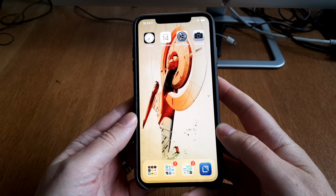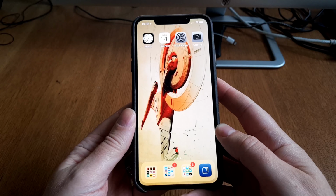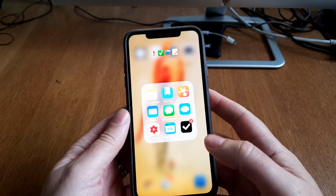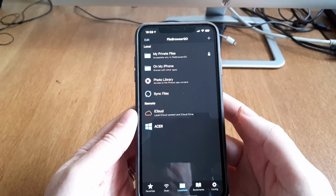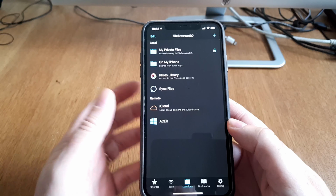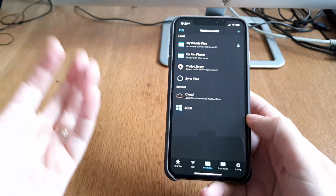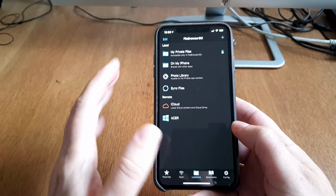Okay, so one of the most used apps on my iPhone XS Max is the file manager app called FileBrowserGo. And FileBrowserGo is awesome because you can do everything you want with this app. You can get to all your network drives, your NAS, your Linux server or whatever with this app. And you can do so much more.